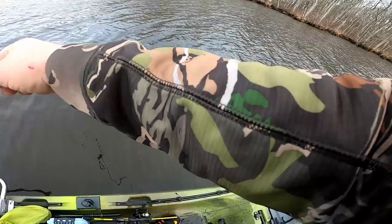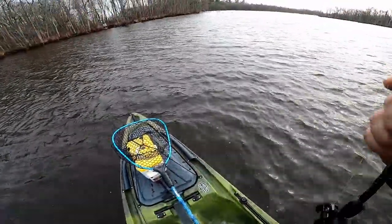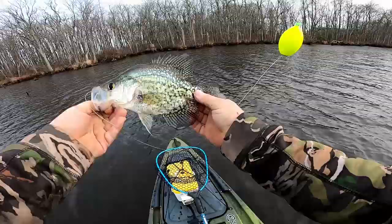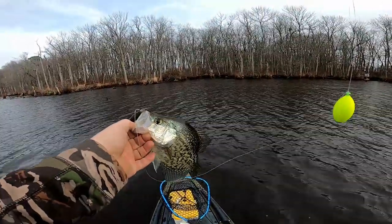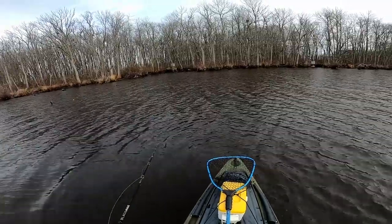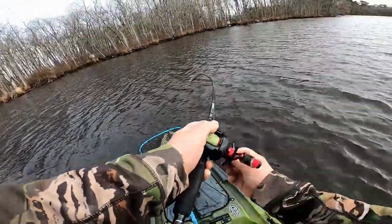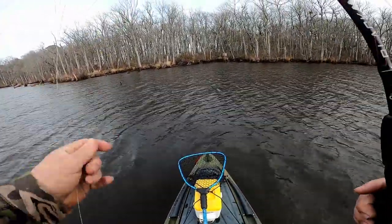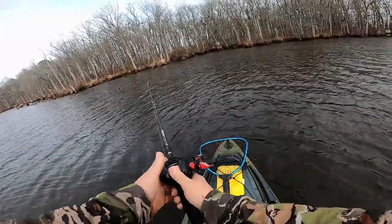Oh, he's digging. No, it's a crappie. Off of that piece of wood. Yeah, it's nice. Check him out. Oh, he's got a deformed tail. He's got a little stubby tail. Nice little crappie. Got him. Oh, he came off. I think it was another crappie. He was nicer than the last one. Right next to this piece of wood.